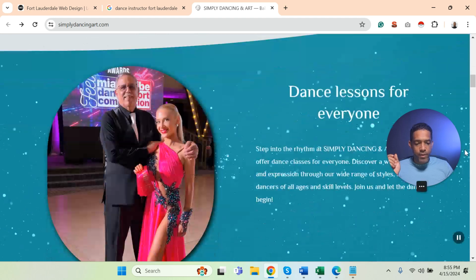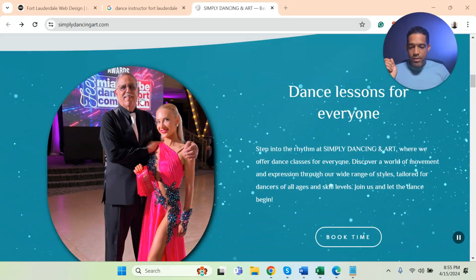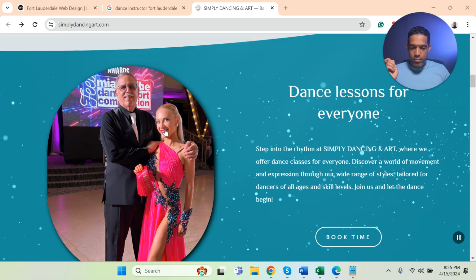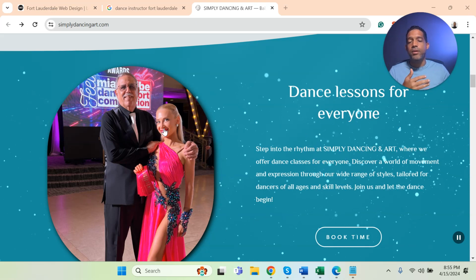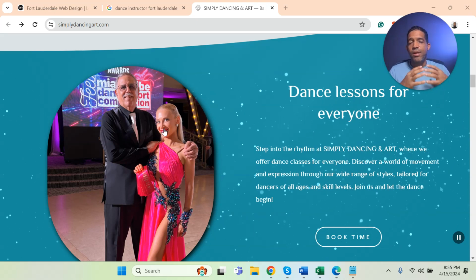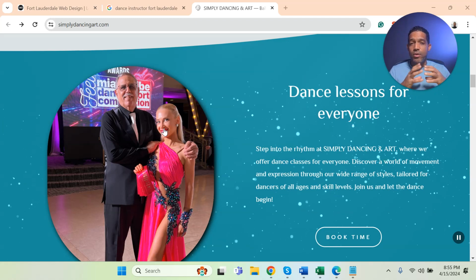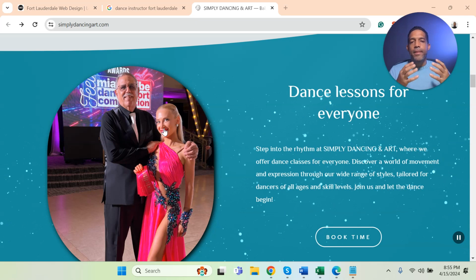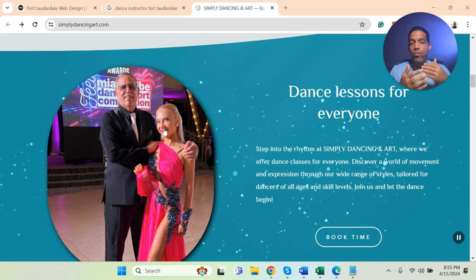So right here, dance lessons for everyone. I'm assuming these are the owners or the instructors. This right here is actually very good. If you're providing a service, always make sure that you have an image of yourself, your team members, or just anything that's related to your service, so that you can make that one-on-one connection.